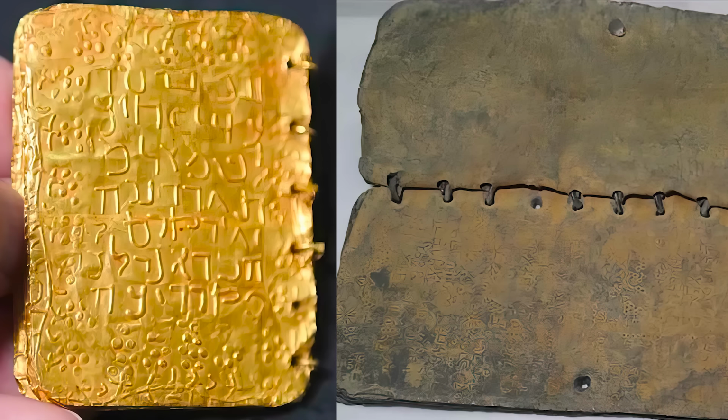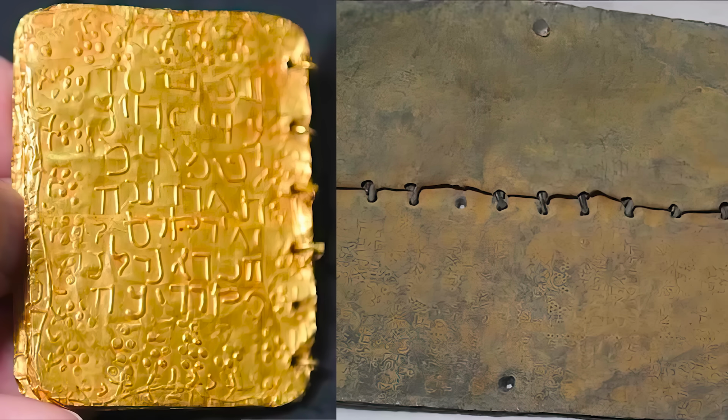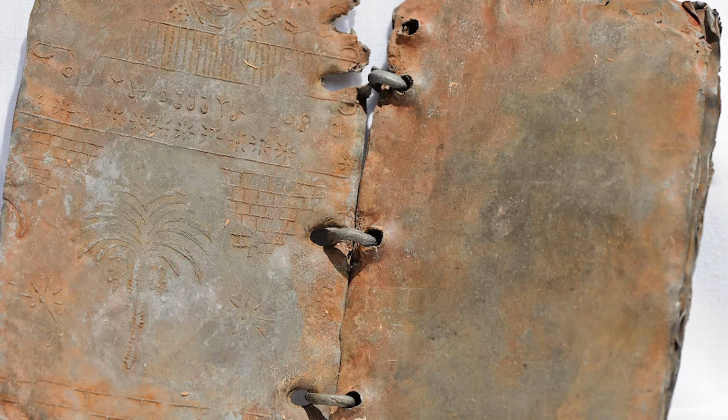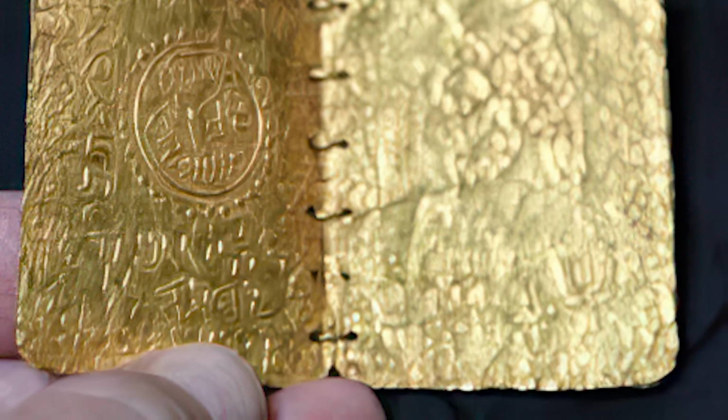The Arabian gold book wasn't presented as a standalone item. Instead, it was accompanied by a number of lead books, which were apparently all archived together, and yet these lead plates seem to have been artificially aged the same way that scholars believe the Jordanian fakes were, and also the scale and the size of these plates matches those other fakes really well.